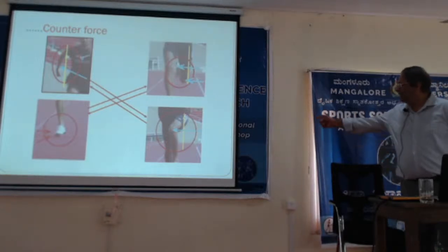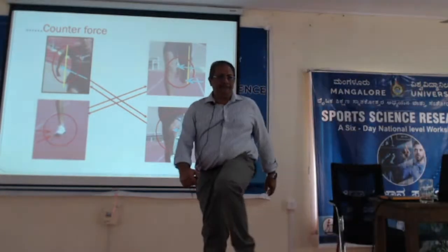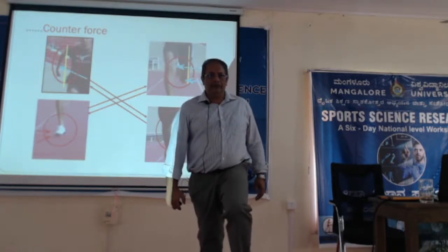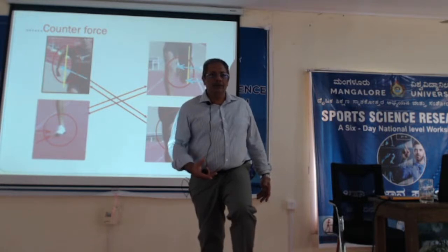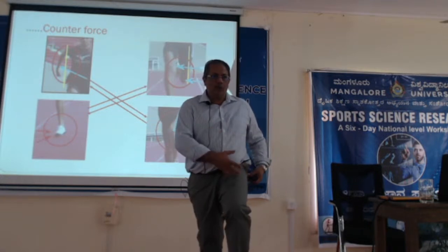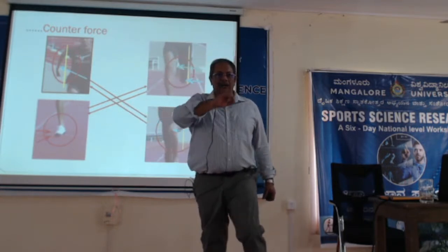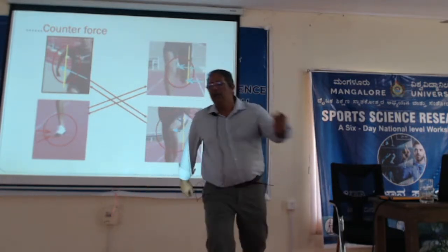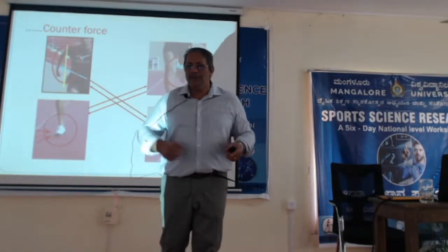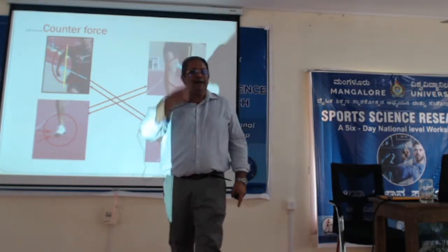Why is the knee going inward? The left knee is going inward. It depends on the arm swinging. Which is heavier? The leg is heavier. So in order to compensate for the heavier movement which is going inward, you are throwing your hand outward. Otherwise, what will happen? Every time I am running, I am spinning. If I don't put my hand outside, every run would be one round of spin. I would have to spin and run 100 meters.